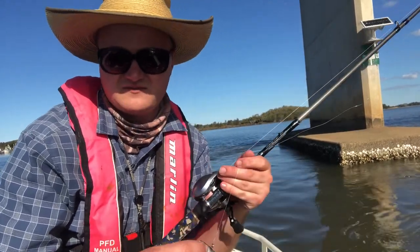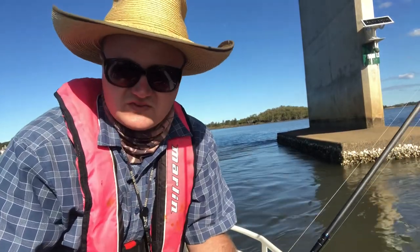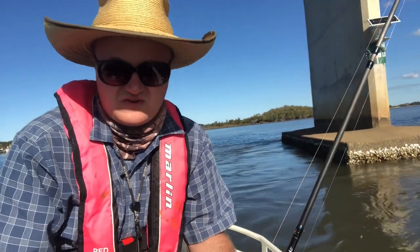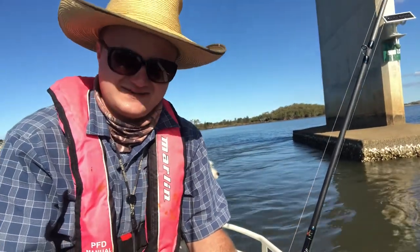A bit over rod length. All I can say is, guys, fish those tide changes either side, find the schools, bit of time in the water, and you'll catch yourself a jewy.